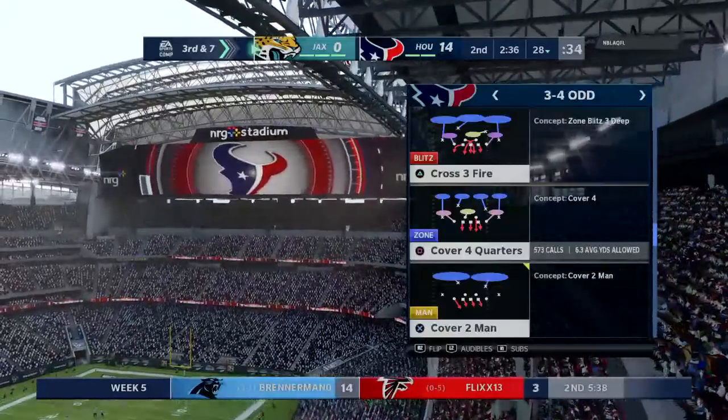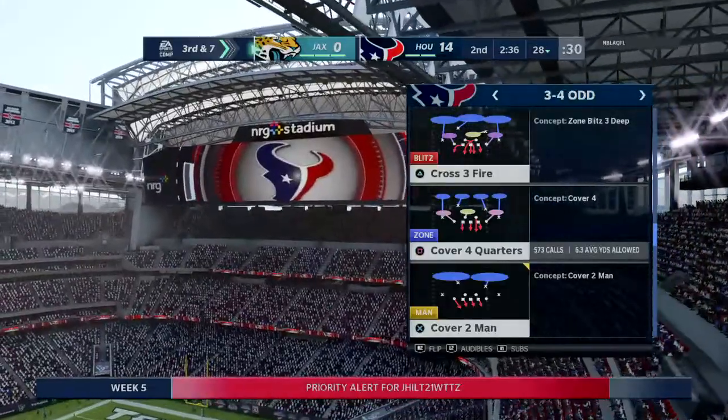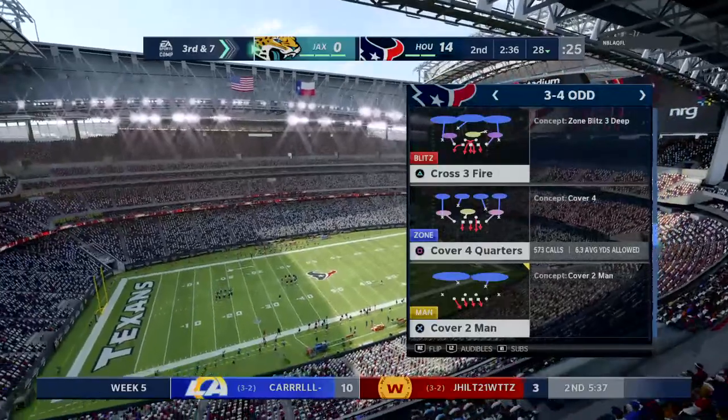Receiver coaches preach to their guys all the time: separation, that's what's going to make the play successful. That time there was very little, and I think they were actually fortunate that it was only knocked away and not intercepted.